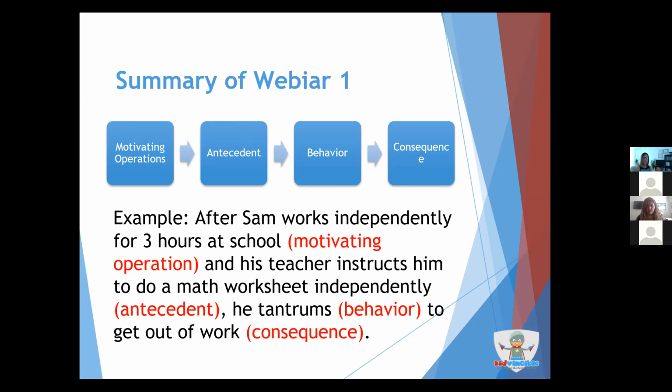You never have to encounter it. Now, a good approach is one where you have some antecedent strategies, but you also have some consequence strategies. But you'll see that when we get to the antecedent strategies, we went a little heavy on those, because if you can prevent that behavior from happening altogether, then I feel like you're further ahead. But the consequence-based strategies, we're going to give you a few of those as well.